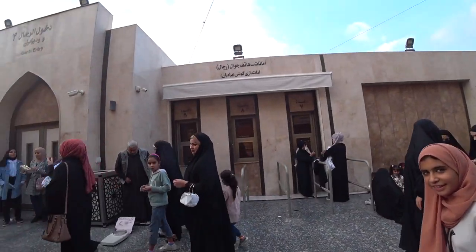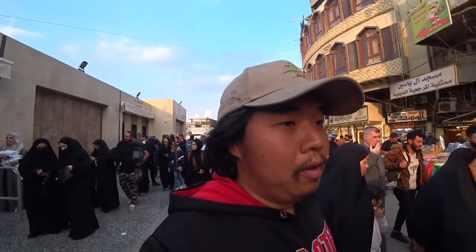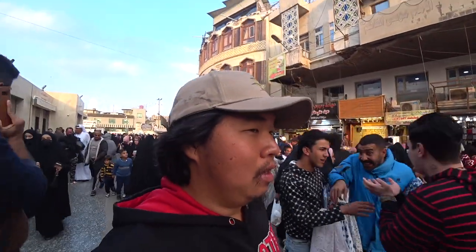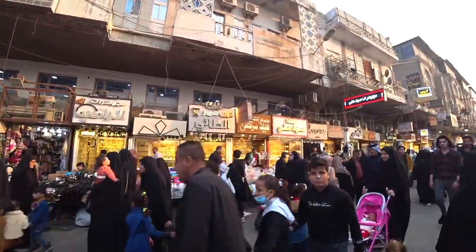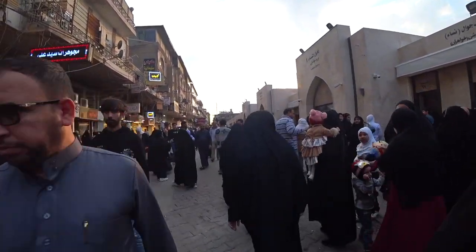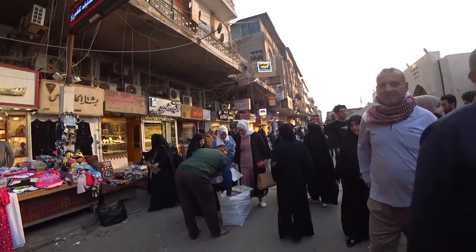So what you do is you have to check in your camera and your phone, and they don't allow you to take it in, and then they pat you down not once but twice to really make sure that you don't have your phone. You can see there's jewelry shops right outside of the mosque here, and it's very, very crowded.